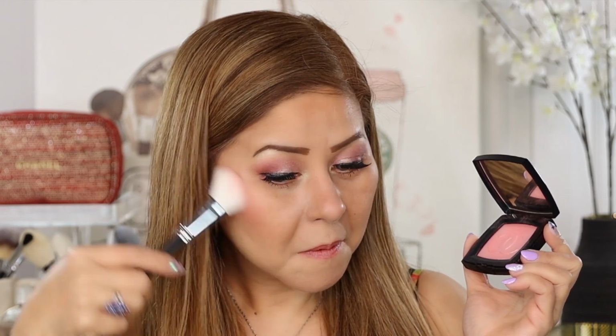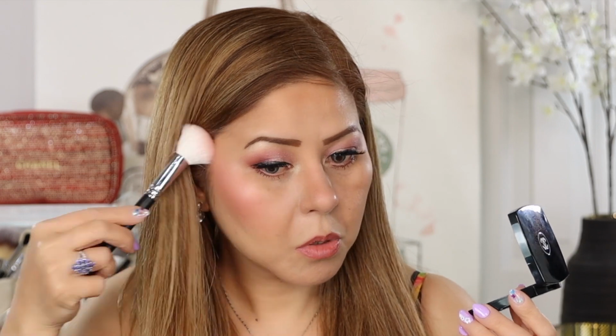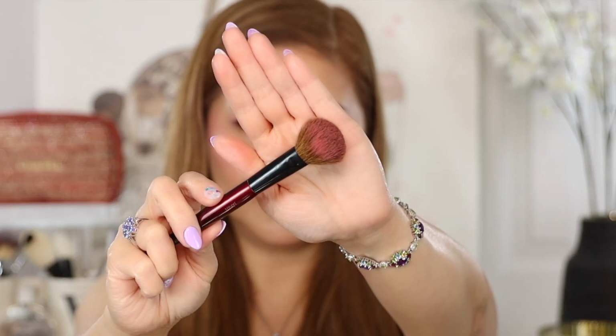This blush is very beautiful, you guys. Again, this is the Chanel blush. I love it even though it accentuates your texture. Now we're gonna use the Lady Gaga blush. And for this Lady Gaga blush, I will just use this Sonia G Cheek Pro brush. That's how it picks up in the brush.